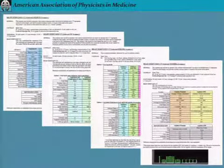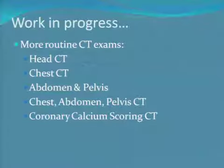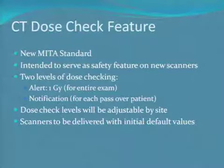That's the idea. These are meant to be reasonable, not necessarily optimal or the perfect ones, but just reasonable alternatives for comparison. Right now, the CT neuroperfusion protocols are up there and available. We're working through the rest of what we consider the bread and butter CT exams that are shown here, and a couple of them are getting pretty close as well.